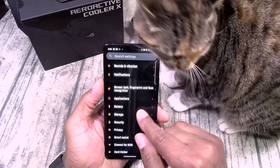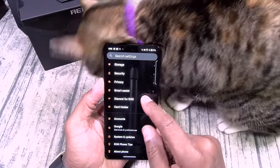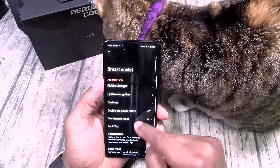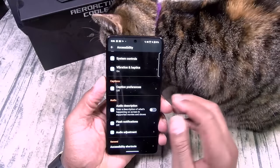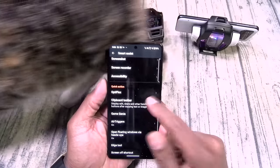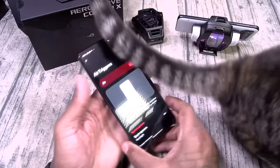All right, let's see. There's one more thing I wanted to show y'all. Let's go to, I believe it was under Smart Assist. Okay, pocket mode, glove mode. Okay, accessibility. If you're hearing or visually impaired, shout out to the accessibility community. All right, y'all be hitting me up and y'all be like, make sure I show that. So I'm showing it to y'all. Okay, ear triggers. Okay, you can turn these on and off. And these are also customizable.